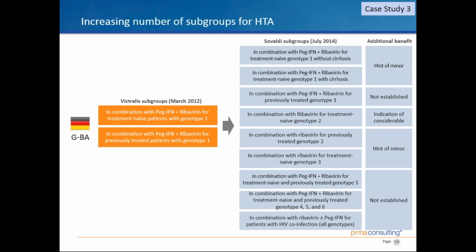Taking Germany as an example, initially, when the GBA assessed the first wave DAAs, for example Victrelis in 2012, they based their subgroups on genotype and treatment history. However, by 2014 the perspective was different. There were many patients potentially eligible for high-cost treatment with the new DAAs across these genotypes, and payers wished to control budgets and limit use to those with the highest unmet need.